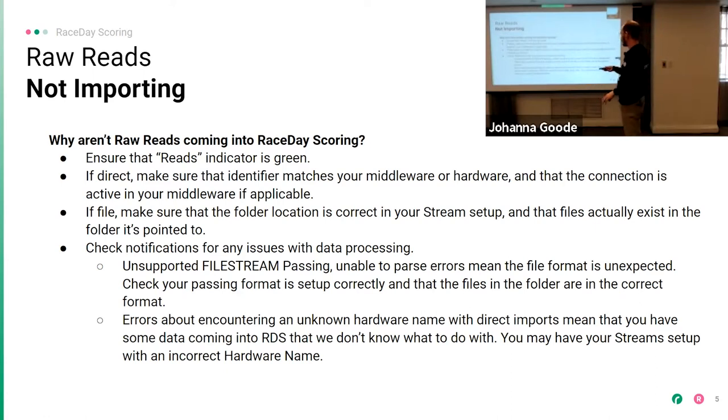Now, if you see this unsupported file stream, unable to parse errors, that's something that James put in there, and it's too developer language, I'm sorry.